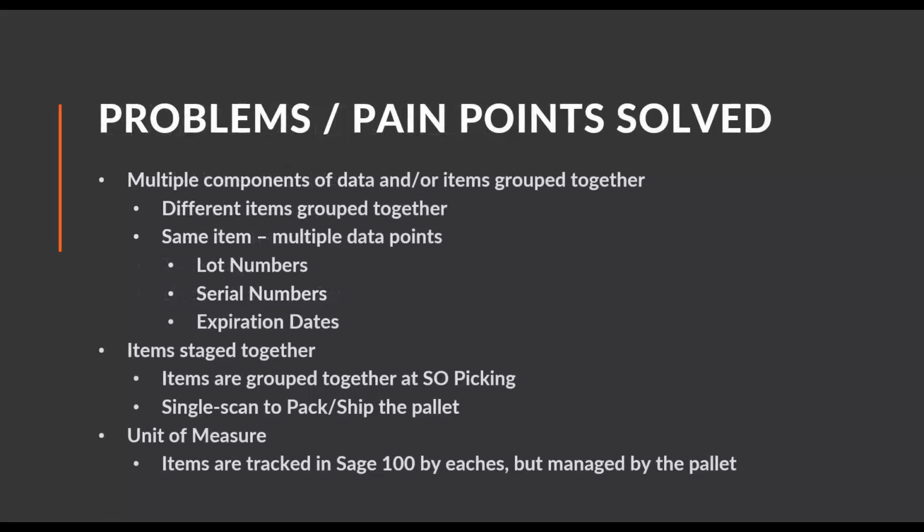So I mentioned we're going to get into where this solution solves problems, if you will. So one common theme that we see with people using this is they have multiple components of data that are all grouped together. So this could be different items all grouped together, or as I mentioned, you have the same item, but these multiple data points here: lot number, serial number, expiration dates. The other part of this links back to when you're staging orders. So if your business stages these orders and you want to build pallets, you can group those together and do that single scan, pick/ship that pallet that I mentioned earlier as well.